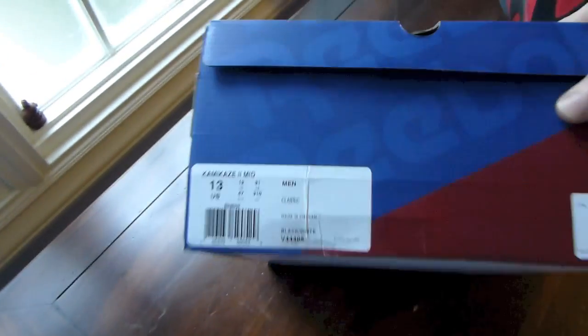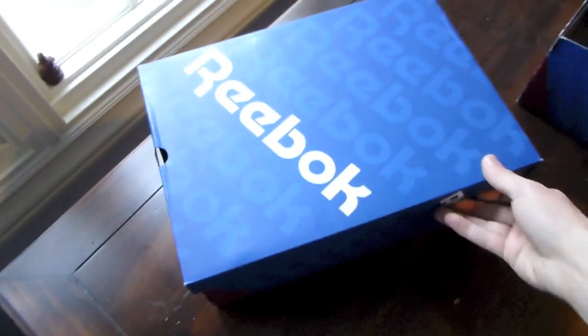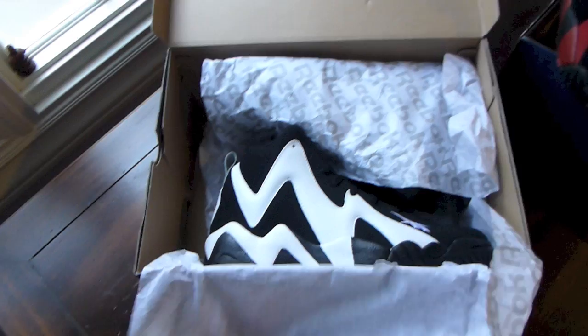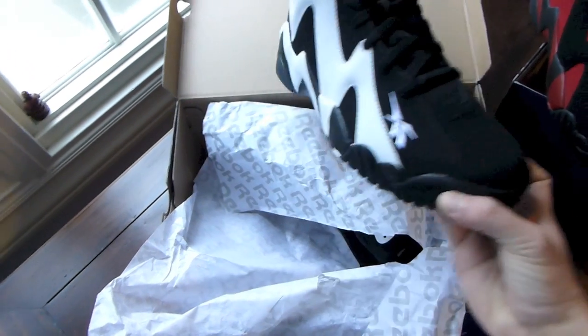Getting to this second pair. Kamikaze 2 Mid, black and white. These were the two colorways I had talked about picking up. Still on the fence about the Houston colorway. Kind of want to see those in person. So those are a possibility.